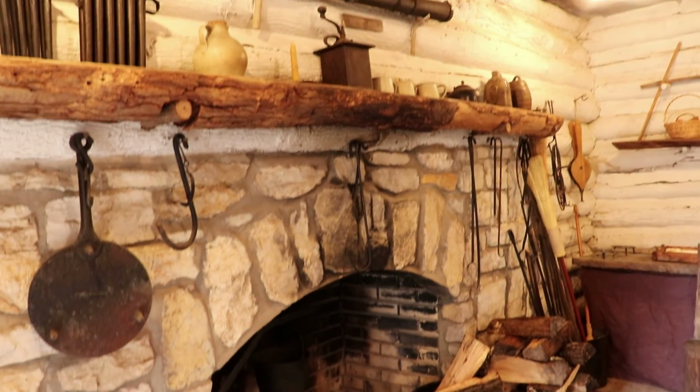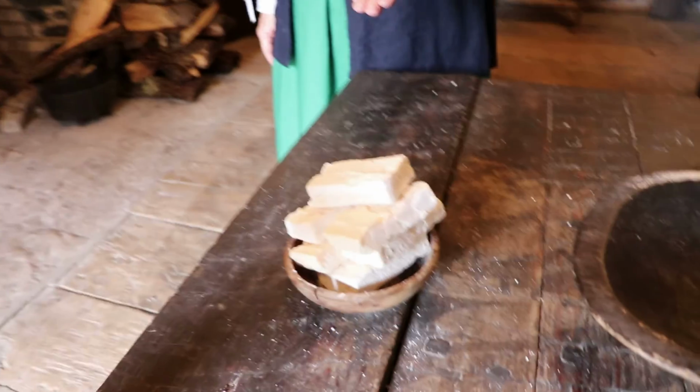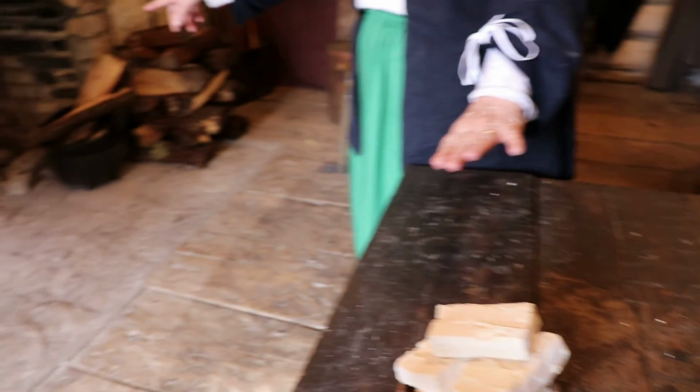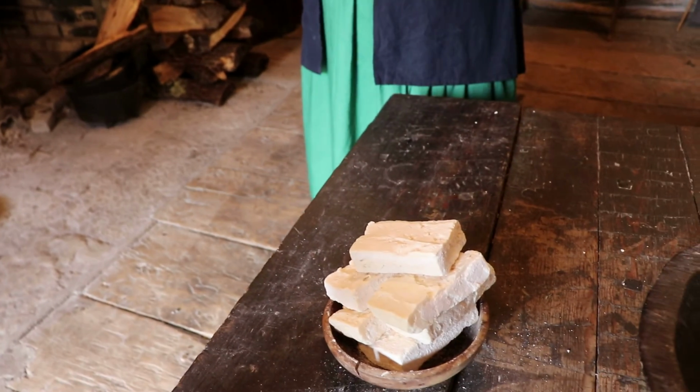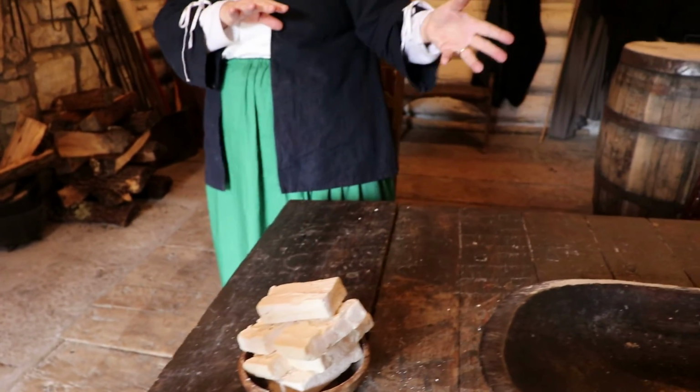The gunsmith's supposed to be out shooting the gun for them, so we were thinking lye water. The lye comes from the ashes, and you put it in a container called a hopper, which has a spout. You put the water there, and it leaches out. They boil it with animal fat.